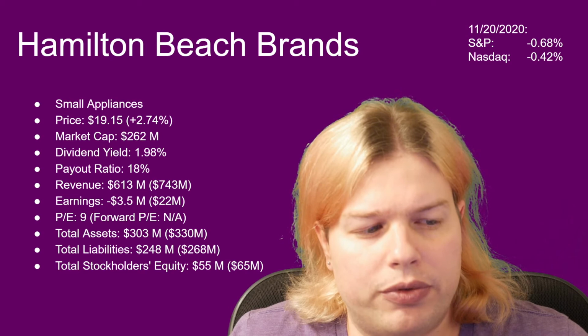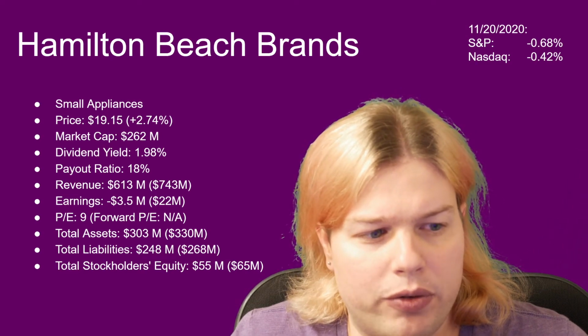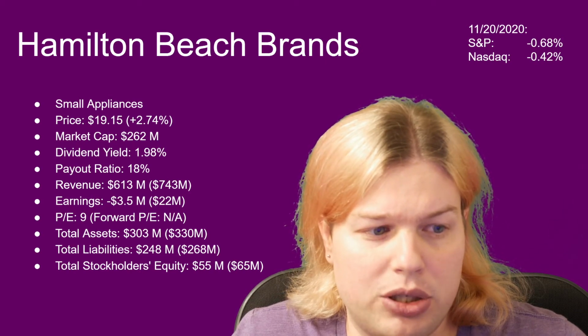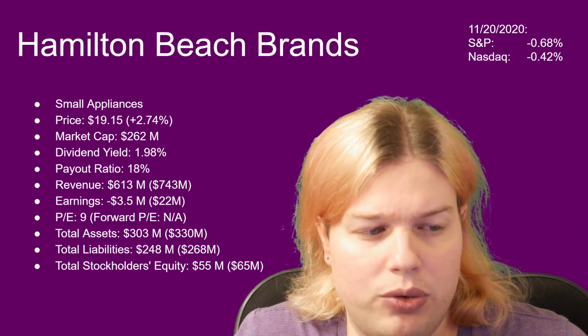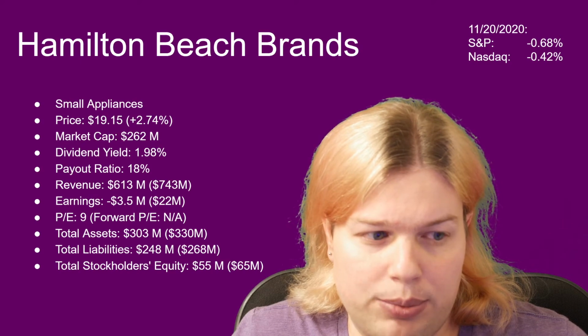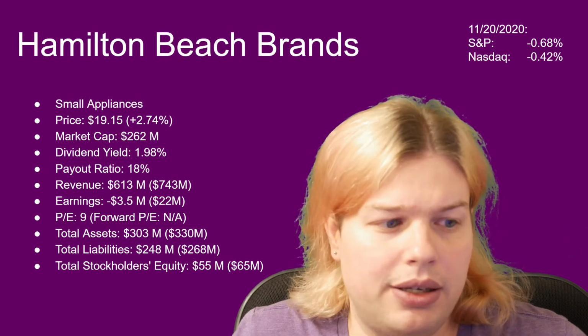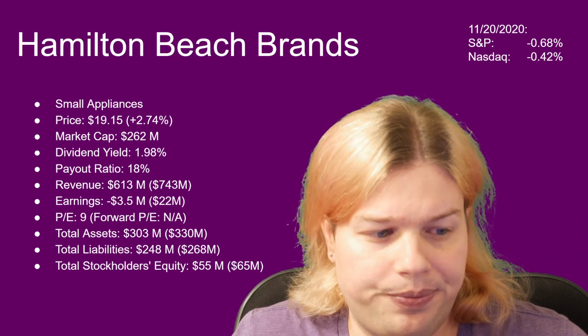So for a growth investor, obviously negative growth doesn't really track well. For a dividend investor, I think it's pretty interesting company, especially if they can keep the dividend going or maybe even raise it. Theoretically, with a payout ratio of 18%, there's much room to grow the dividend. But again, it all depends on the earnings and where things go from here.